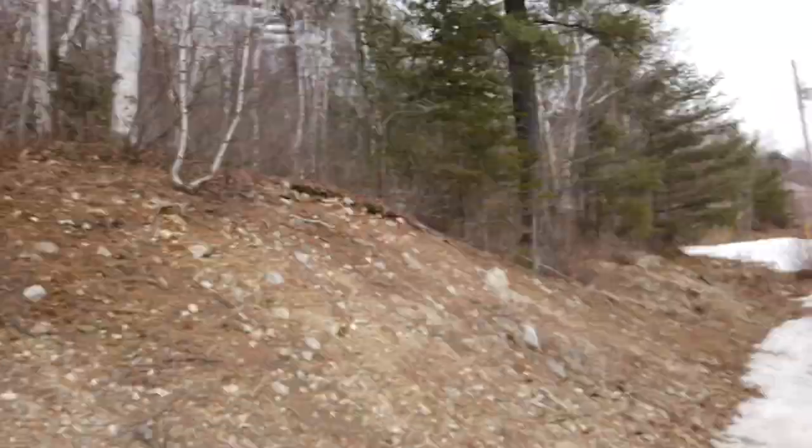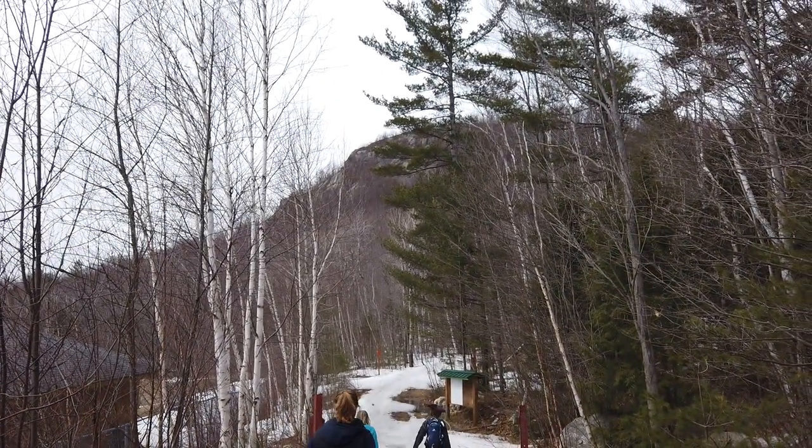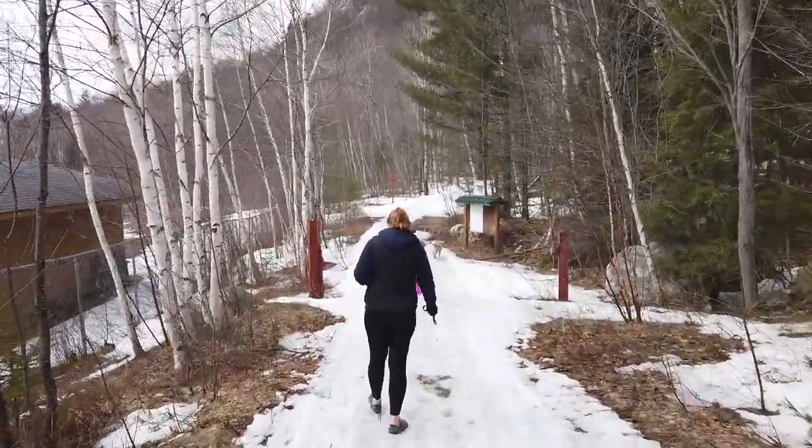So this is the first warmish day in a while, and we decided to go for a hike. We're going to do Jasper Mountain, which is right up there. It's a pretty fun hike and has a little bit of history to it.